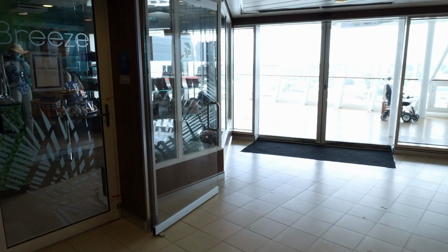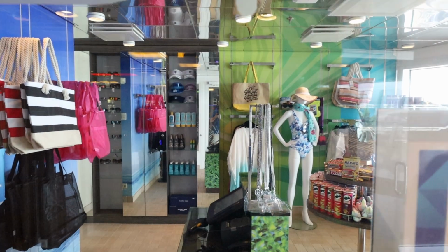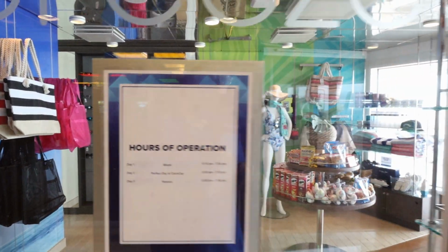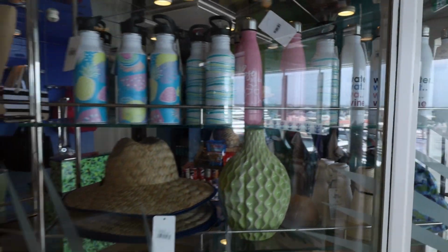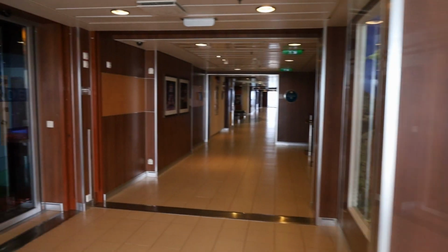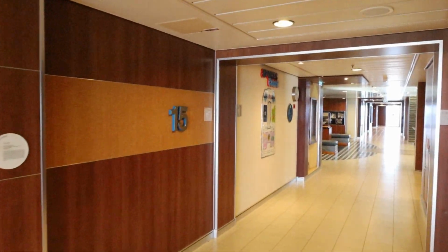And as we leave here and go right across here, this is closed right now, but this little place is called Breeze. This is where you can get some knickknacks, suntan lotion, bags, bathing suits, treats, tricks, cups, odds and ends, that kind of stuff. So we are at port, so there will be no shops open during this tour, and that's on purpose.